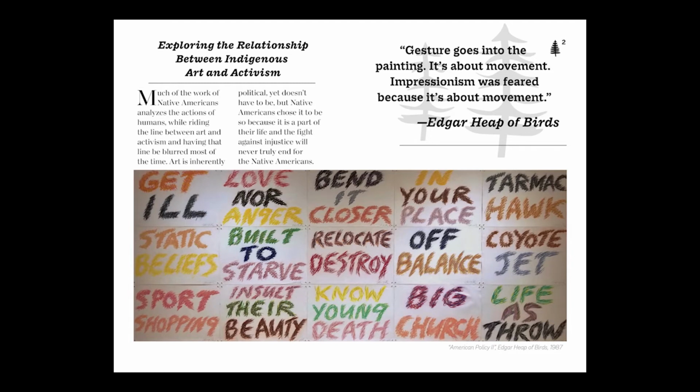The fifth is analyzing why most Native American art is political. It is because they are always fighting for equality and rights for their culture. Art is inherently political, yet doesn't have to be, but Native Americans choose it to be because it is part of their life, and the fight against injustice will never truly end for them.